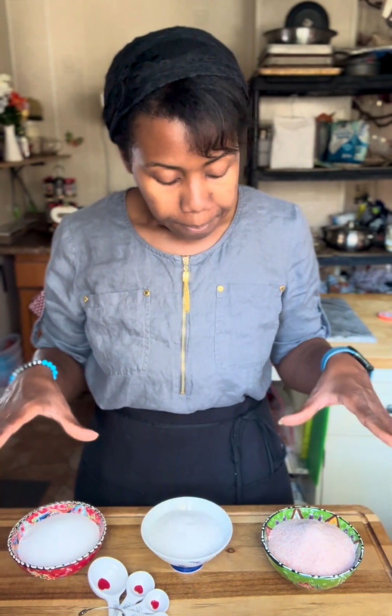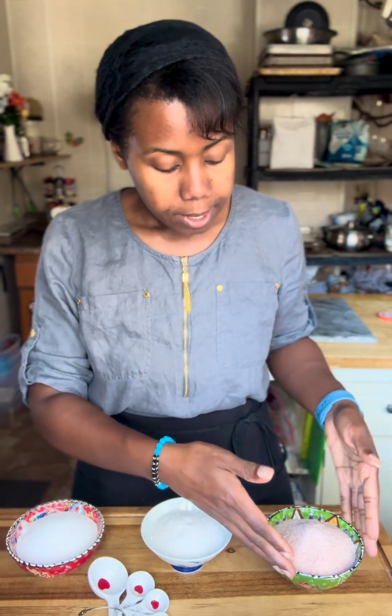Now, there are certain types of salt and certain brands of salt that are more salty than others. The ones that I have here in front of me, your iodine table salt will be the saltiest of your salts, usually just for everyday use. And the pink Himalayan salt comes in at a close second to iodine salt. The least salty of the salts that I have in front of me is kosher salt. Why that is, salt experts can explain it. All I know is that kosher salt is the least salty of your salts.